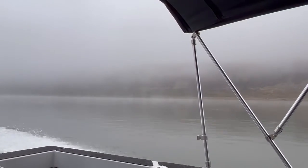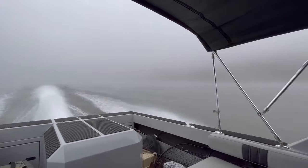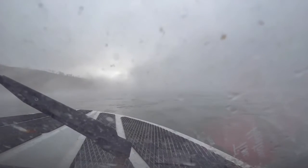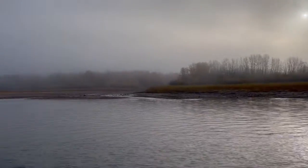So today we're going fishing for walleye. I would like to make some walleye for dinner, and this is our last trip out on our boat this season. We will be putting it away for winter, and so I was really excited even though it was so cold. The sun was trying to burn through the fog, and it was very promising.